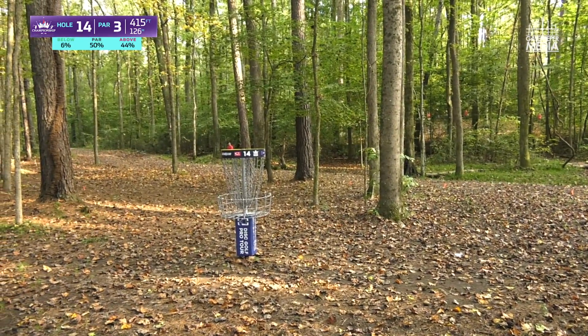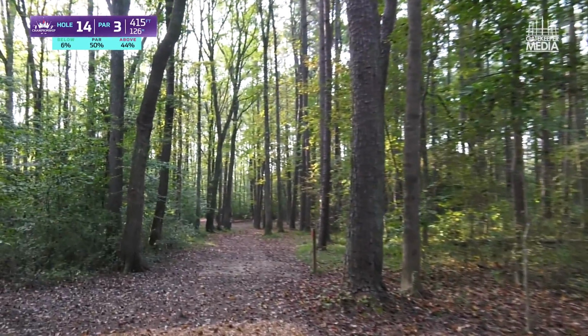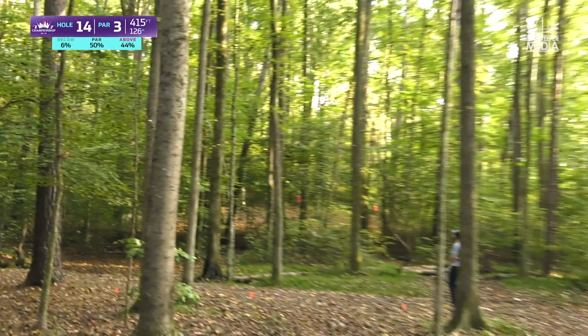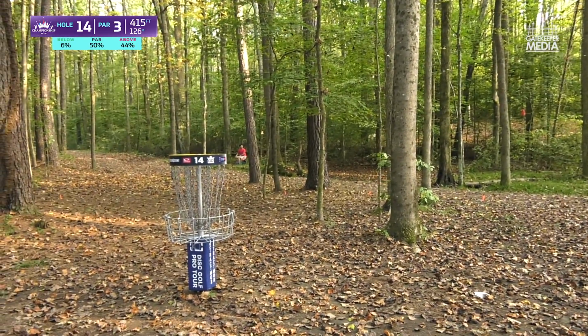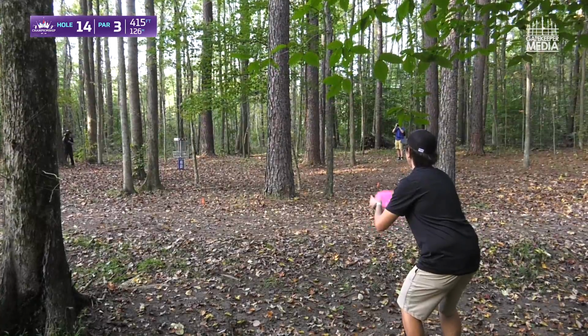This was the best shot of my round. I had left the disc I was going to tee off with on the previous hole, so I was a little frustrated at myself for that. So the pitch out was a little rushed. Fantastic. You played way to take advantage of that pitch out though. You got what you wanted out of it.